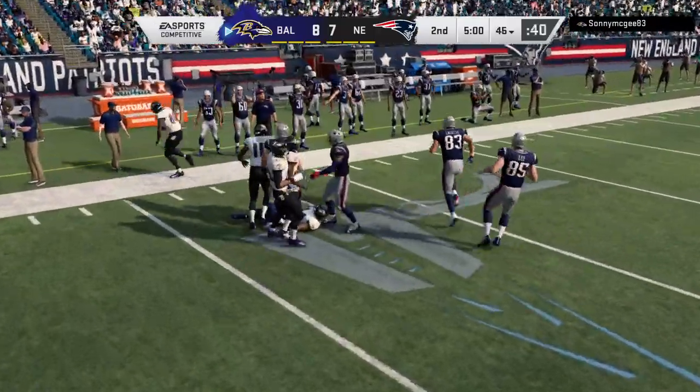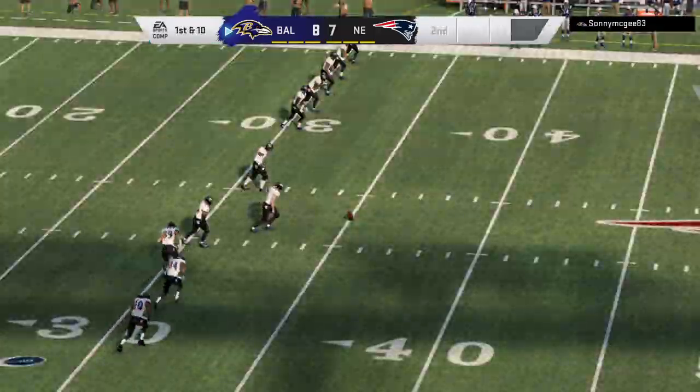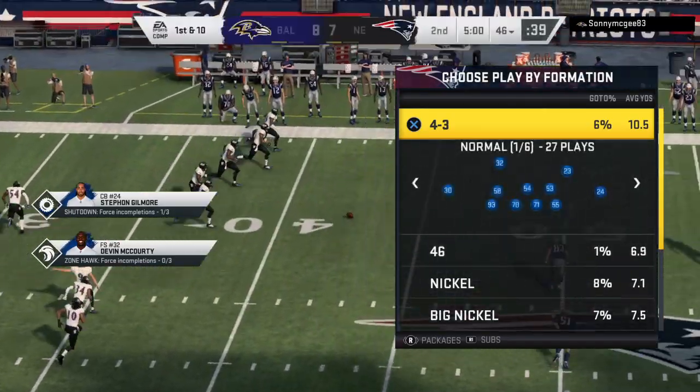Oh, the Ravens say they have it. They do have it. We play to win. Let's go.